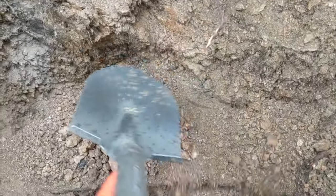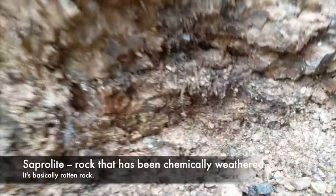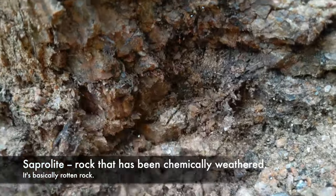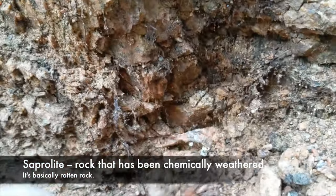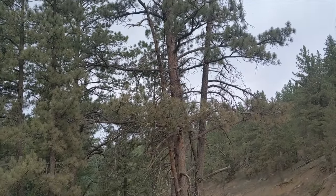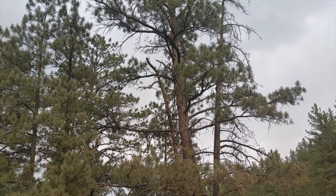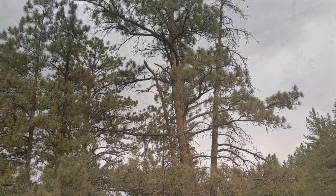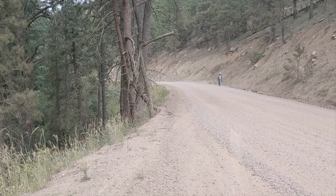So the pegmatite that we were working here was a saprolite. That's basically rotten rock. But that made things a lot easier to dig. You can see how it's just falling away with my fingertips there. Unfortunately, our day at Pine Creek was cut short for fear of being struck by lightning.